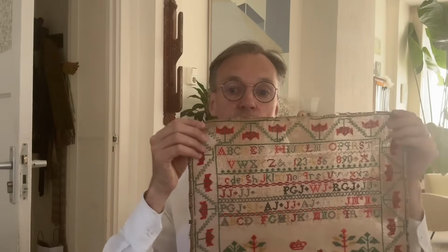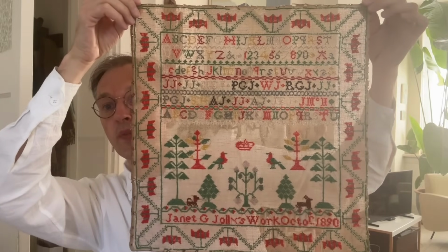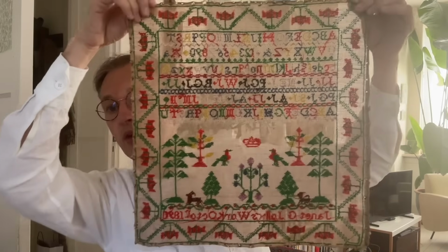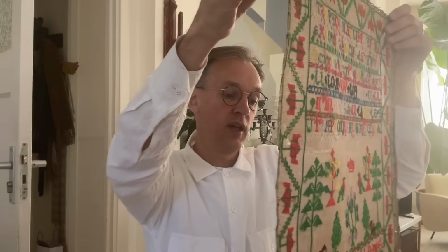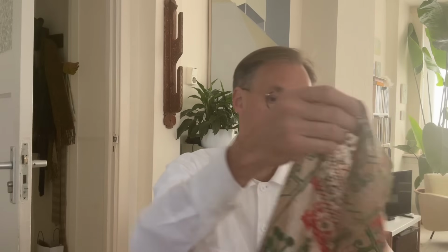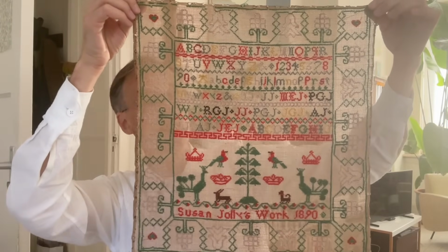And one of the samplers, or two of the samplers I should say, that we will be talking about are the two samplers from the, and I'm really sorry, they are very transparent, the Jolly Sisters, and they are really beautiful and very, very colourful, very bright. This is Janet Gibson Jolly's sampler, and she stitched it in 1890. And then I have the sampler by her sister, Susan, and she also worked her sampler in 1890, the same year.